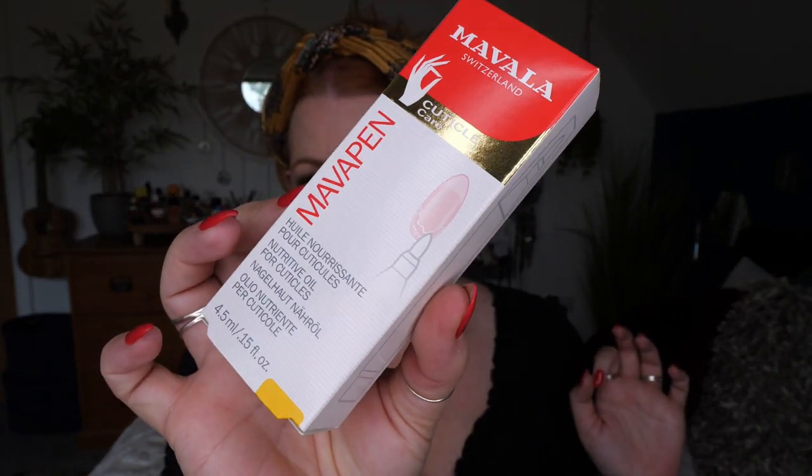I've got something for my nails. It was selling for £14. It's currently on sale for £11.20. Discounts change every couple of days, so it depends on what day you're watching this. The discount could be a bit more or a bit less, but there's currently a couple of pounds off it. This is by Marvapen, Switzerland, and this is Cuticle Care, a nutritive oil for cuticles. It's 4.5 ml. Even though this is on sale, you can still use my discount code to get a little bit more off.